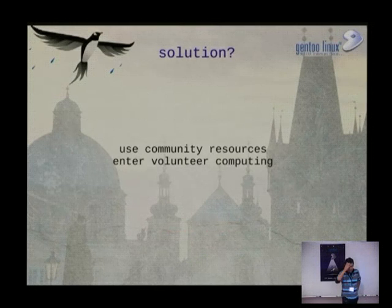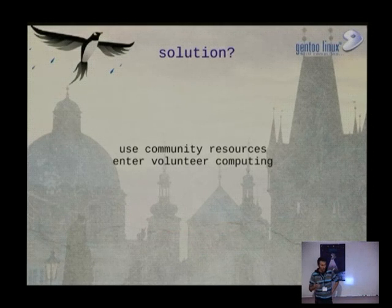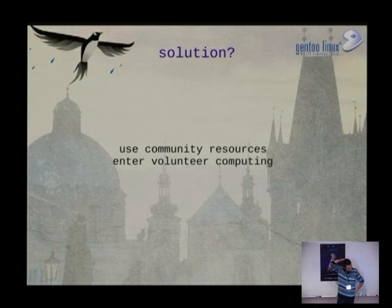So what's the solution? Well, the idea was to use the community resources. So that's why you want to use volunteer computing. So volunteer computing, I mentioned, is used quite a bit, mainly for science right now. SETI at home, you have Einstein at home trying to search for gravitational waves from pulsars as well. Then you have a bunch of things in physics using the theory from quantum chromodynamics and other things from the LHC basically.